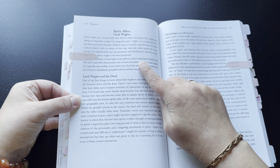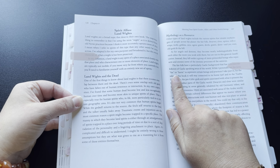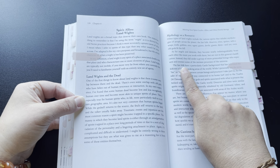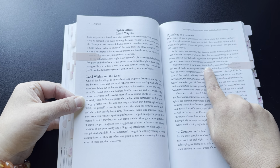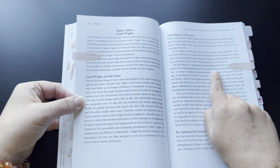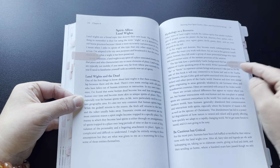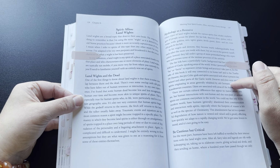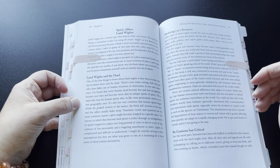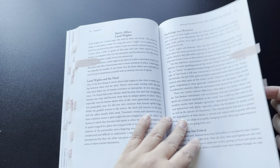Great section on spirit allies, land wights, and just this whole section. And then he goes into a nice section here on mythology. Why did I mark this one? Fair folk have particularly Gaelic background and informed folklore, the Gaelic-speaking areas of the world, while I personally use the term fae or fairy to represent certain beings. Oh, I like that he really went into that description. There are different areas that call the beings and energies and entities different things, and he really does a nice job of explaining that.